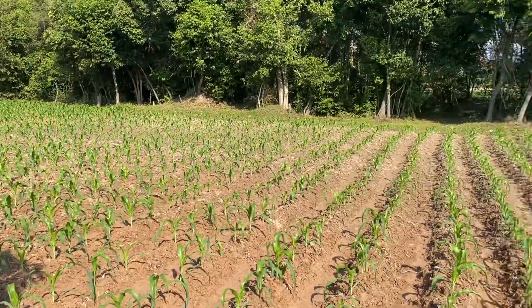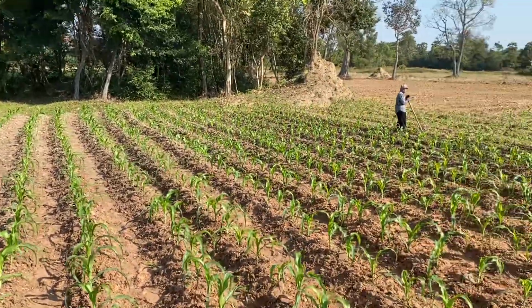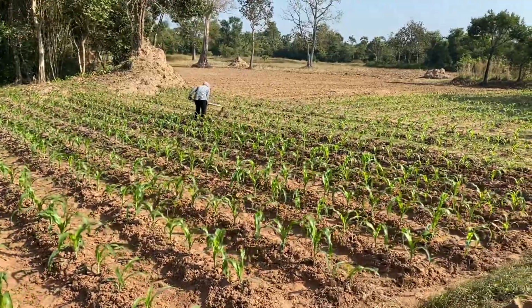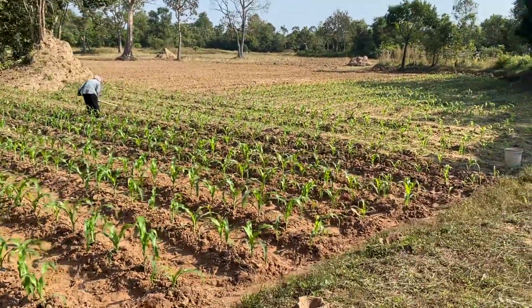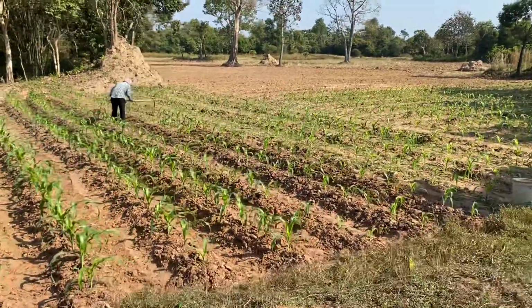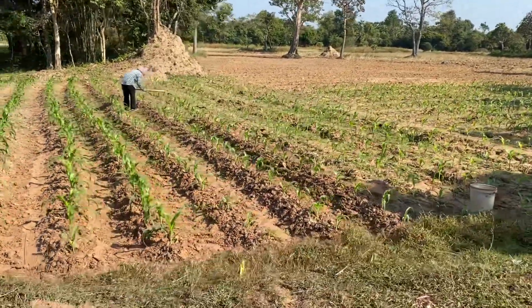A lot of trees all around. It's not really a big tree. It's green. It's not so quiet. I can hear the noise from the vehicles, cars, and motorbikes.